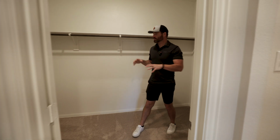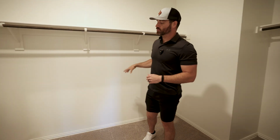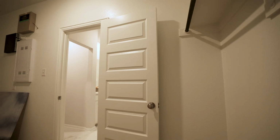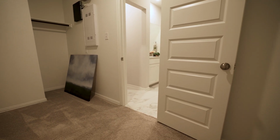And then you've got your master closet right here, which is a decent size for sure. There's lots of room for shelving and everything like that. Something to note, no matter how expensive of a home that you look at, just about any of them are gonna leave it just like this, so you can basically do what you want with it.